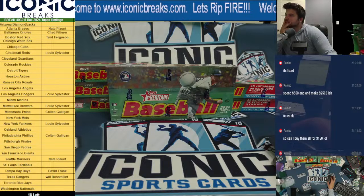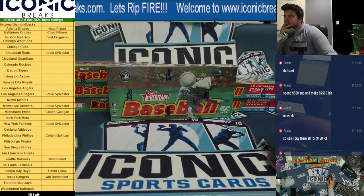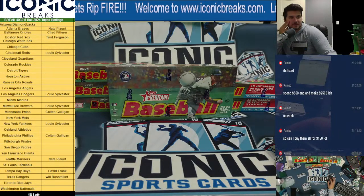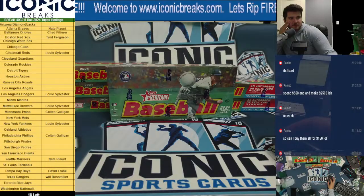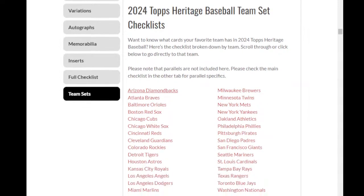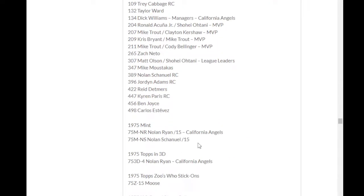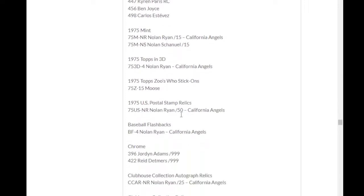So the checklist, so let's go team sets. Let's do this. Give me 1 second. Let's do this together. Let's look at the checklist. So the big team left is the Angels. So base, you still got Trout. Mint, you got Nolan Ryan. Detmers, flashbacks, Nolan Ryan. Postal stamps, Nolan Ryan.